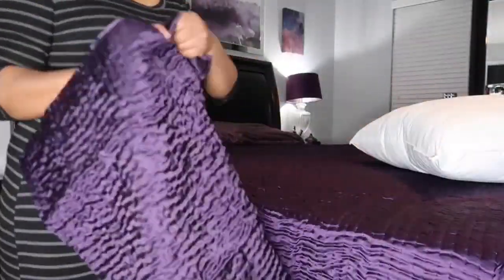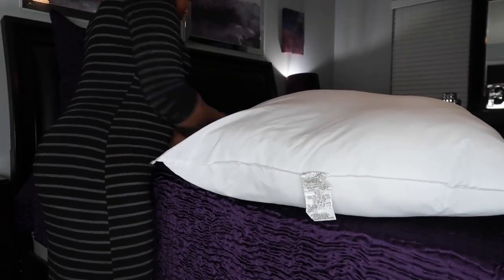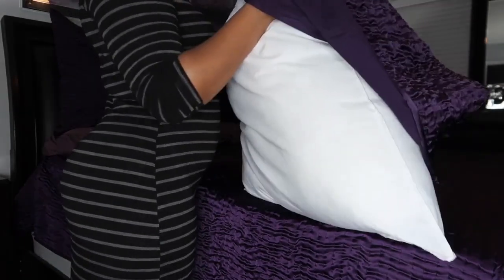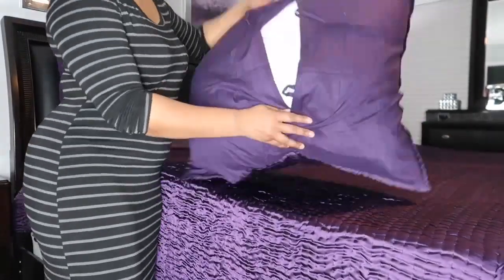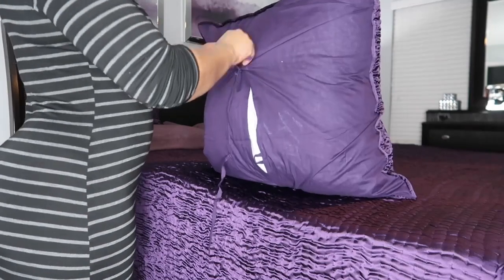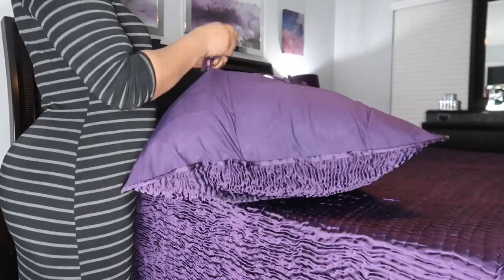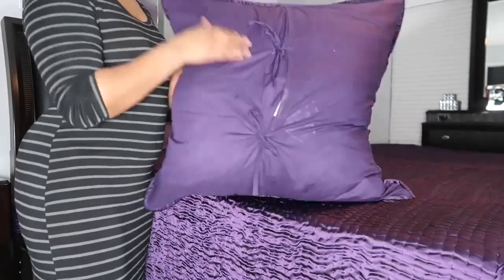I also purchased two shams along with the quilt. These are 26 by 26 inch shams. And you always want to go up a size on your pillows. So the pillows are actually 28 by 28. And once I inserted the pillows inside the shams, I actually could have done a 30 by 30. But they look really full and they fit real good.